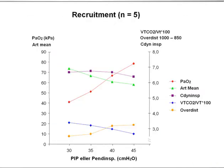There are very few data analyzed up to now, and I'll just show you some small data number-wise. You can see here this line showing the overdistension, that it seems to increase between 35 and 40 centimeters of water. The VTCO2 compensated for the tidal volume seems to decrease during the same period. PaO2 increases continuously, and the compliance is quite stable.